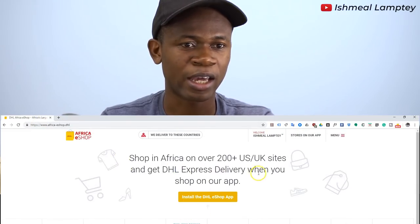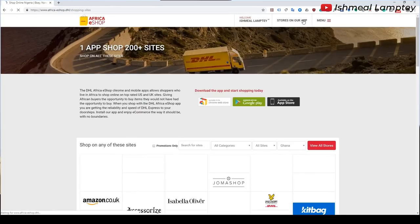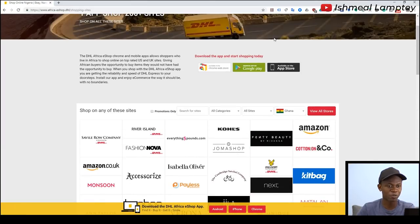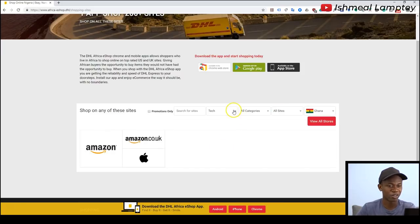Now once I'm here, I get to see the shops that I'll be able to shop on. So let me just go ahead and click on stores on app. So as you can see, there are tons of shops that you can actually shop from, either from US or from UK. And when you come to this section, you get to specify whether you want to shop from either US or just UK. And then we have categories in here. So if it is auto parts, luxury, is it sports, is it tech? So if it's tech, I probably would want to shop for a tech device.